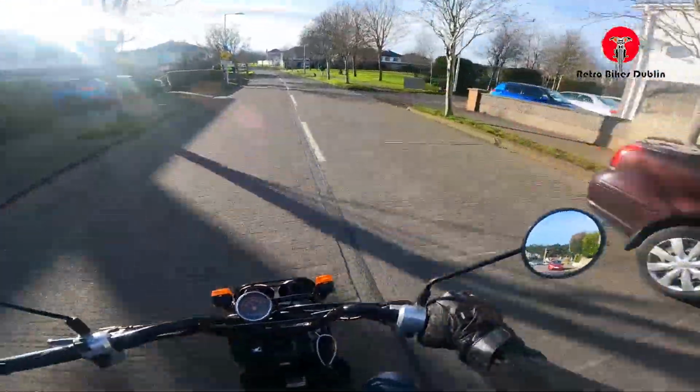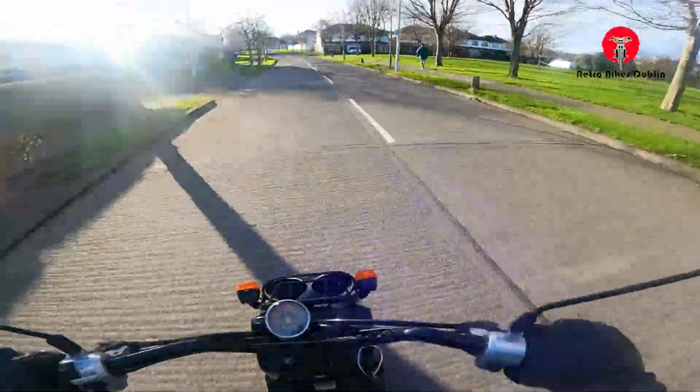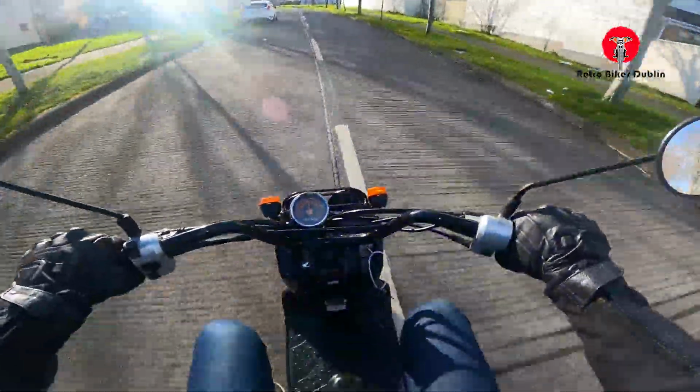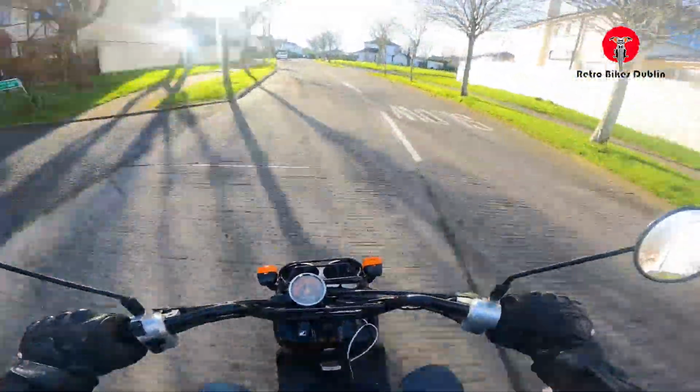So we're going to go up the hill. You feel a bit more power coming in once it hits about 30 kilometers an hour. And we're going to go up. So this is a fairly steep hill as well. So we're looking at 45, 50 kilometers an hour up here.